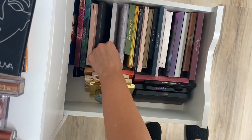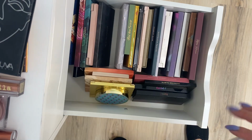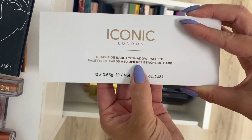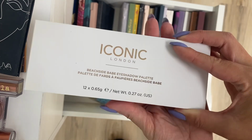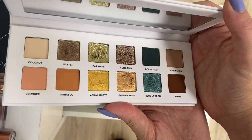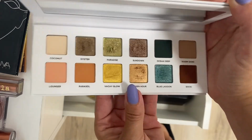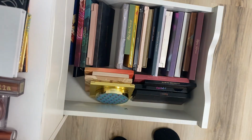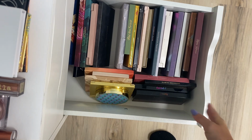Let's see. Ugh, I'm having way too much fun. I'm gonna pull way too many things in, but this Iconic London Beachside Babe eyeshadow palette, I'm trying to go for the summer theme, right? This one's got some really fun metallics in there. This gold and that green are absolutely stunning. Let's grab those. I feel like that's probably good, eh? Am I taking too much? Probably. I'm acting like I can't get back into these drawers if I want to.